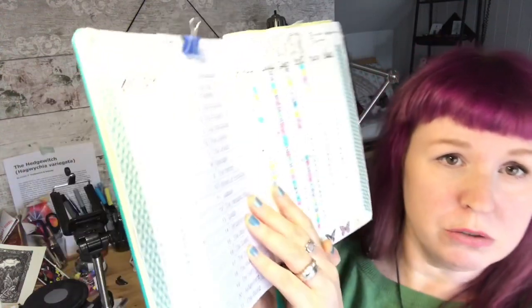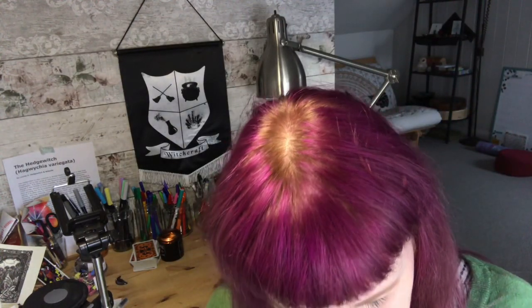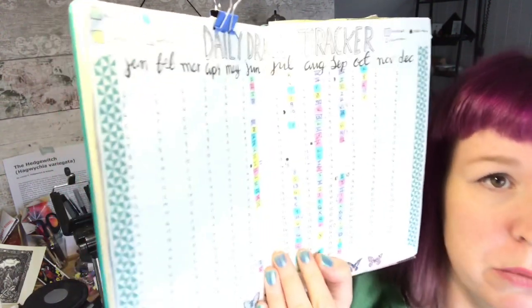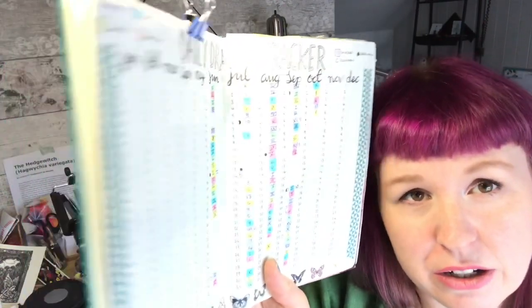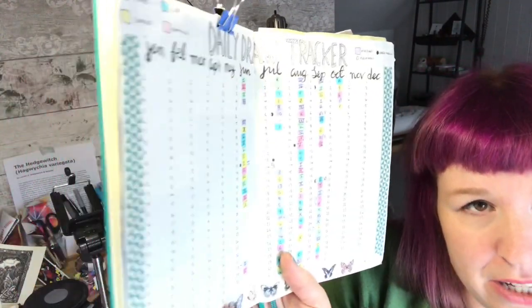So let me try and show you, although the light is a little bit bright, so hopefully it will still show. Something I use as an annual tracker, and which I'll be using again next year, is my tarot tracker. I'll show you that again in a moment. So this is my daily draw tracker, which I do keep in my bullet journal. This is adapted from one that Jess Roller showed on her website, so I'll probably put a link for that down below as well. It's not exactly the same as that, it's my take on it.